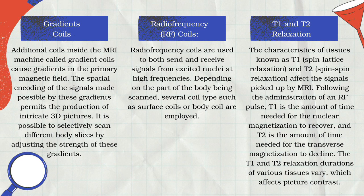Lastly, we have T1 and T2 relaxation. The characteristics of tissues known as T1 spin-lattice relaxation and T2 spin-spin relaxation affect the signal picked up by MRI. Following the administration of an RF pulse, T1 is the amount of time needed for the nuclear magnetization to recover, and T2 is the amount of time needed for the transverse magnetization to decline. The T1 and T2 relaxation durations of various tissues vary, which affects image contrast.